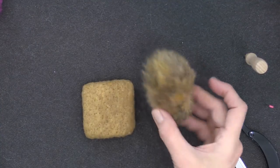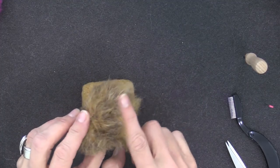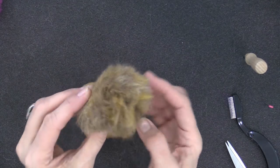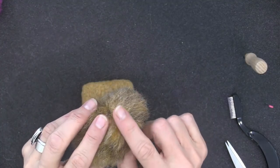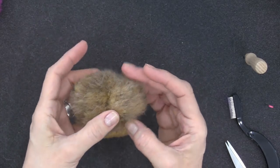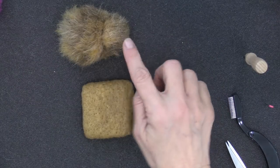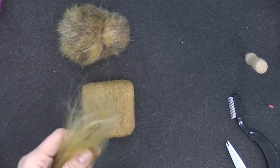And I want to look at two different ways you can apply fur to a piece. So this is what I would call fluffy. It's like a medium density. It's not sparse and it's not super dense. It's fluffy. And then this would be more like a hair or a short coat, dog or cat or horse or something. So it's the same blend applied two different ways. And that's what we're going to look at right now.